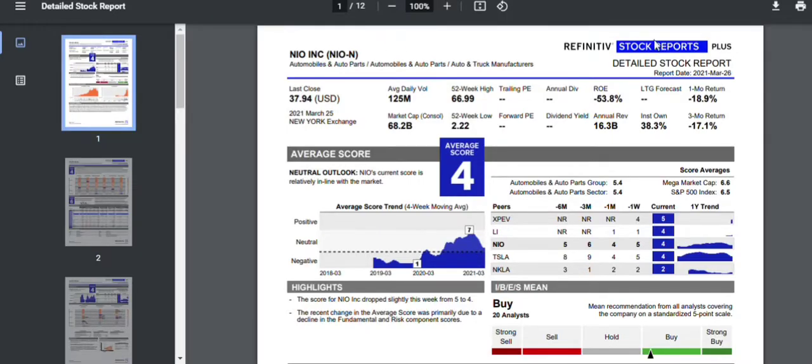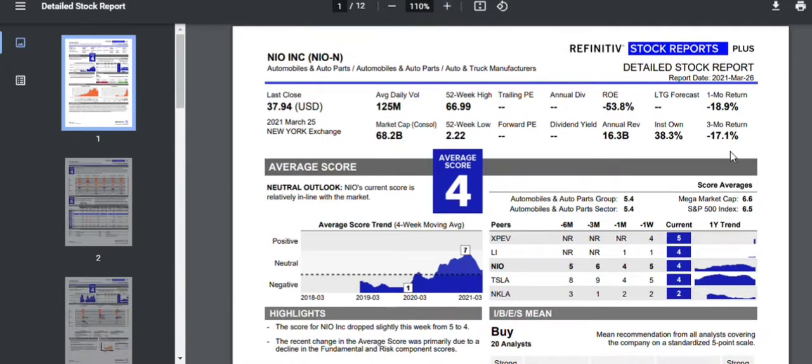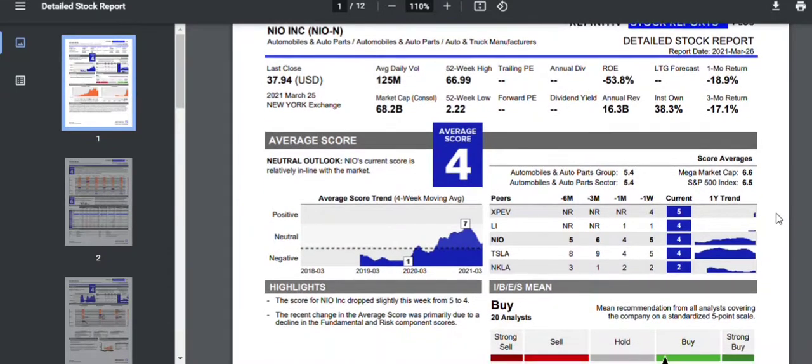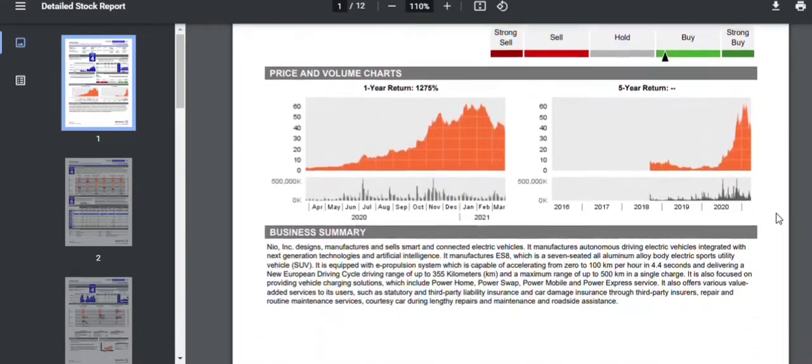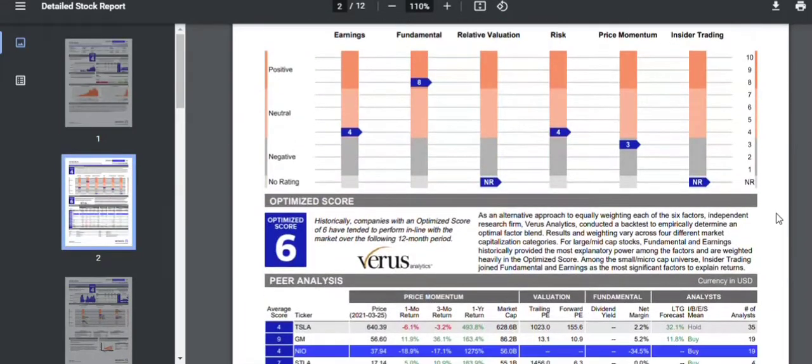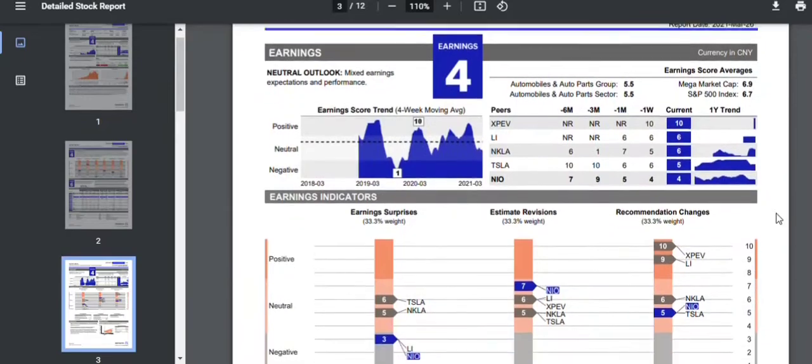This is the Reuters report. If you don't get this report, I like it. It goes into detail. I'm not so much on ADRs, but it does give a little bit of detail here. NIO at the beginning of the year was rated a 7, and obviously with the price movement and earnings and everything else, it has now gone down to 4. Overall, it's not bad. Like most companies are 5, 6, so it's still not that bad. The analysts are still bullish on it.